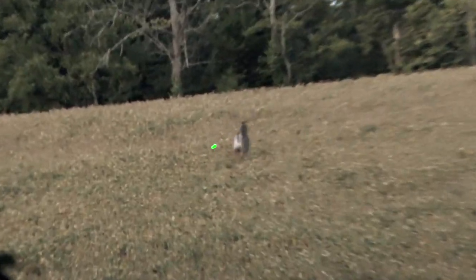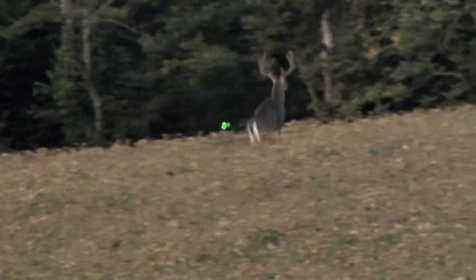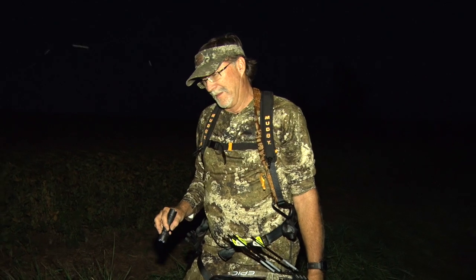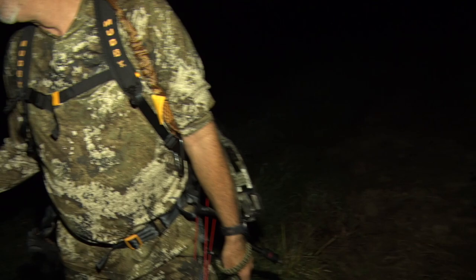We were up there, it's a 27-yard shot, and you can see what happens when he goes over the hill. You can see the arrow still stuck in him, doing damage the whole way. Michael says when he played it back, he can see blood shooting out of him. I mean, that's a dead deer. Pretty confident. We'll give it a few more minutes and then we'll start going that direction.